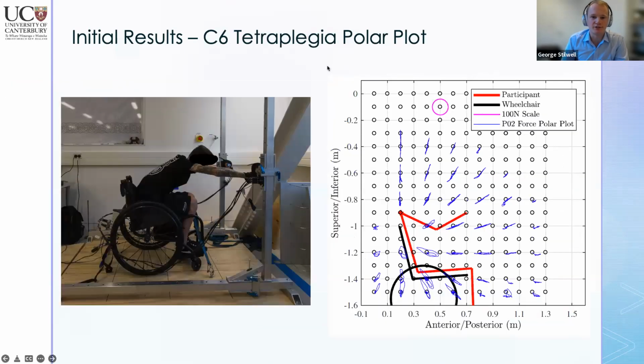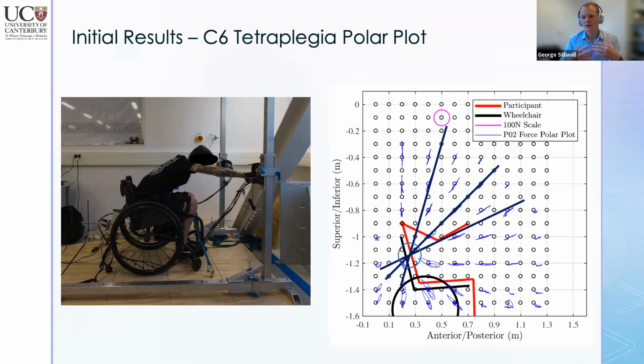And then here we have some initial results from someone with C6 tetraplegia. These initial results showed a pretty contrasting result, where the polar plots that were gathered were really thin and elliptical. We can see that in directions perpendicular to the maximum force, the person wasn't really able to push very much or produce a large amount of force. When we were analyzing this, we saw that the maximum forces tended to be going radially out from a position that was roughly somewhere in the middle of their wheelchair backrest.